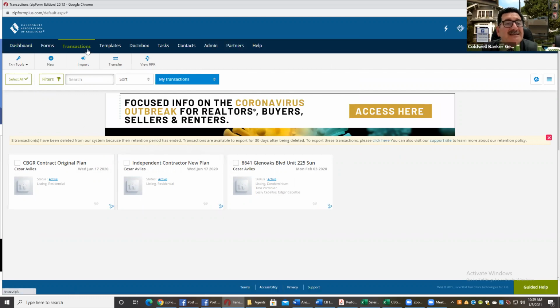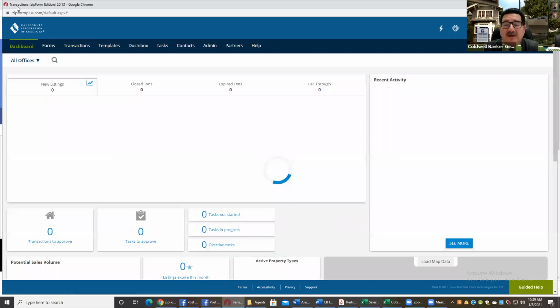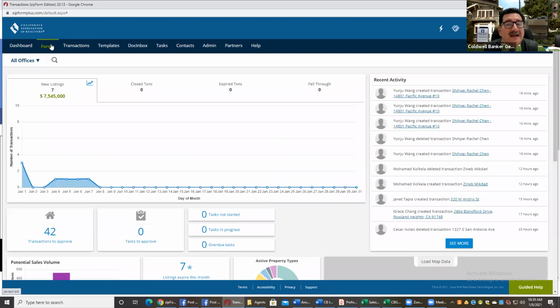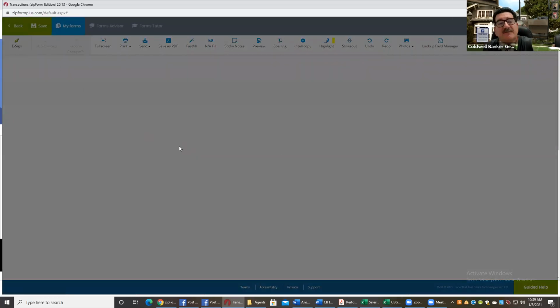Now, this is where I land. This is my transactions, okay? This is very easy to use because it looks like a file cabinet where you have the dashboard. That's one drawer, right? Forms, that's another. These ones are all the real estate forms coming over here, right? So there's a list of all the forms that CAR puts out together.